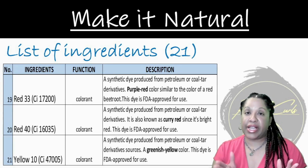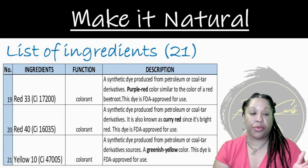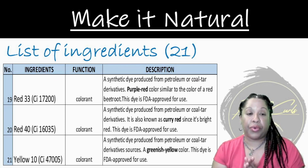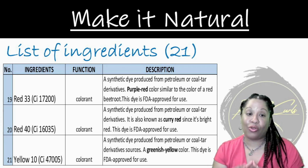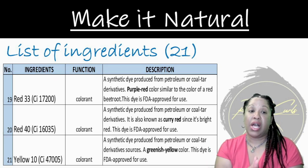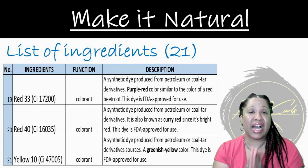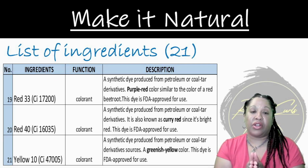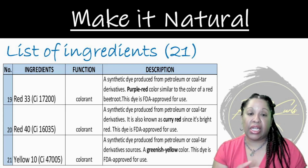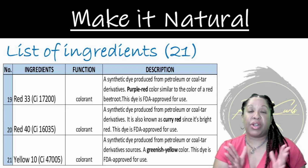All right. And then the last three ingredients are colorants. So we have red 33, red 40 and yellow 10. Red 33 is a synthetic dye. It's produced from petroleum or coal tar derivatives. That's important to know because it's not good. Remember, what you put on your skin gets absorbed into your skin, and things that are derived from gasoline and tar and coal are just not good going into your skin. But it's derived from that.